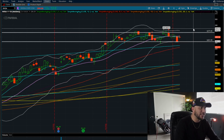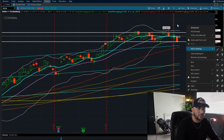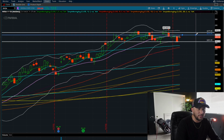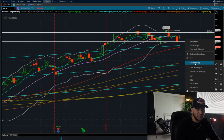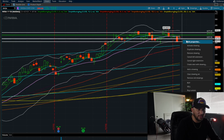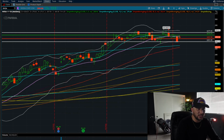So that's why I said it's going to be a very simple trade for me. I'm just going to sit back, right? I'm going to sit back and wait for one of these levels to break. I'm going to put a price level here at around that 273, and I'm going to make this green, just to let me know to buy. And if we break down tomorrow below today's low, I'm going to make this red. This gives me an identification as to where I should be shorting.